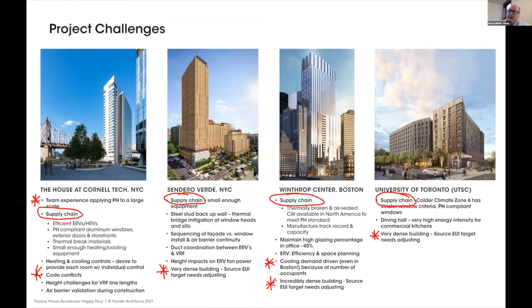The other thing I'll just point out is that these are incredibly dense buildings. Your source EUI target needs adjusting. What was great about Cornell Tech is that we started getting data from that, and we were able to start adjusting the density, the EUI targets on other projects based on real world data. And then one thing just to note, this, as an office building, even in Boston, it's cooling demand driven, even in that climate zone. Here are some plan examples, comparisons.